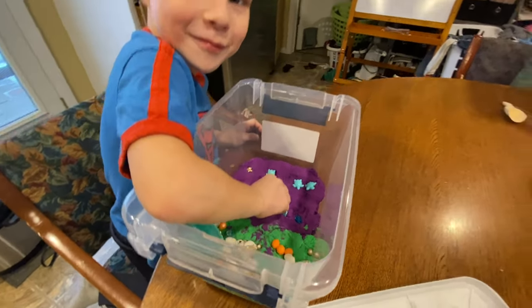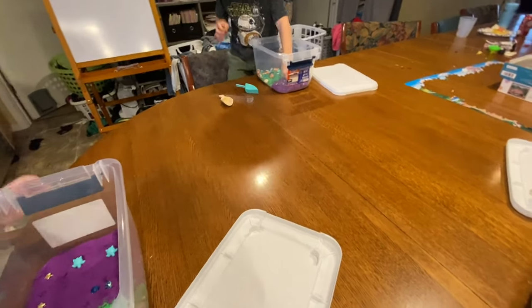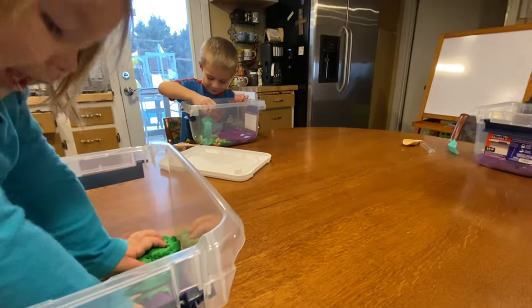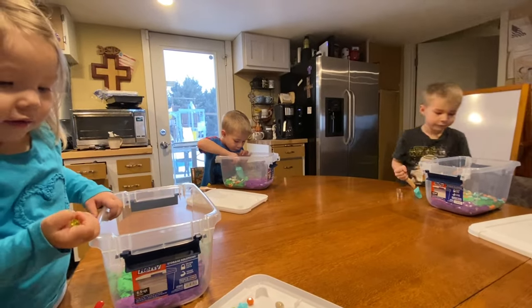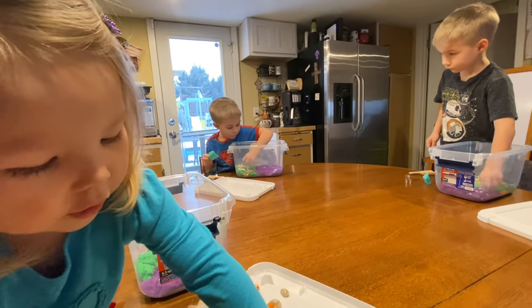I'll do mine bedtime. Okay, now I need to do green. Now I need to do this one. Oh, wait, I didn't even use this yet. I didn't use any of mine. I found one. Even more. Will you use some?